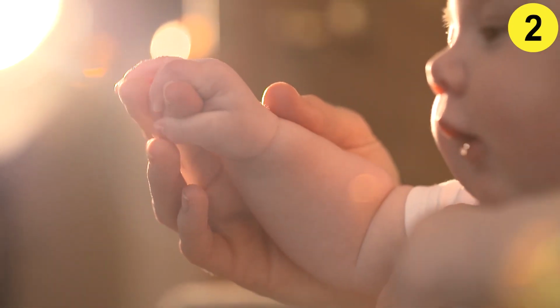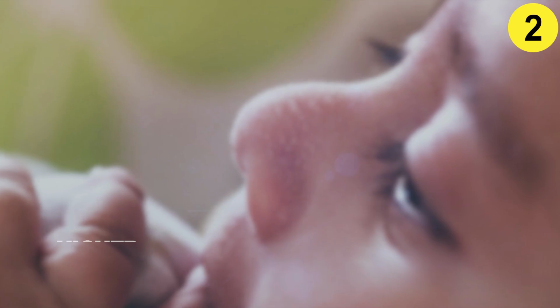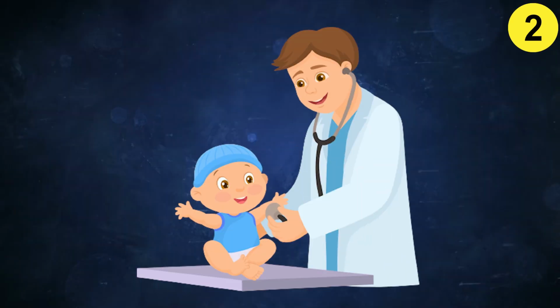And for all the new parents out there, bear in mind that infants who sweat excessively are often suspected of having a vitamin D deficiency. So it's important to monitor their symptoms and talk to their doctor if you're concerned.